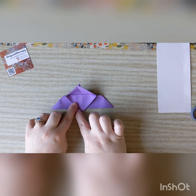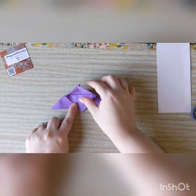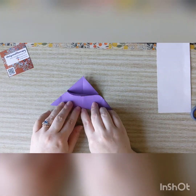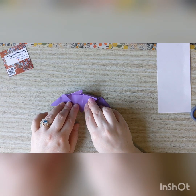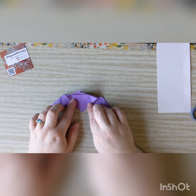So we're going to fold it up just past that top edge. If you fold it way up, that's okay. It just means that you're going to have a bigger bend. If you only fold it up a little bit, that's okay too. It just means you might have to use a little bit of tape or glue in order to keep your butterfly together. But however much you do it is okay. It's not a very specific amount.